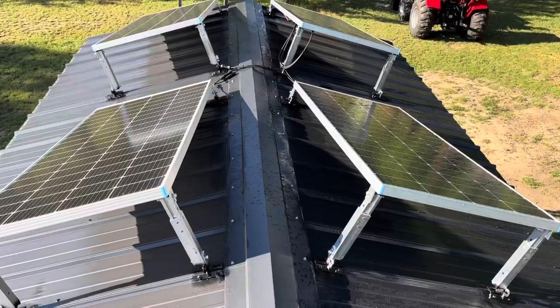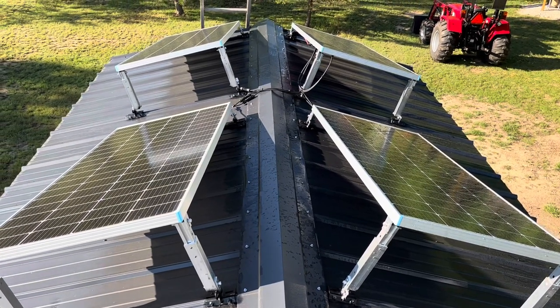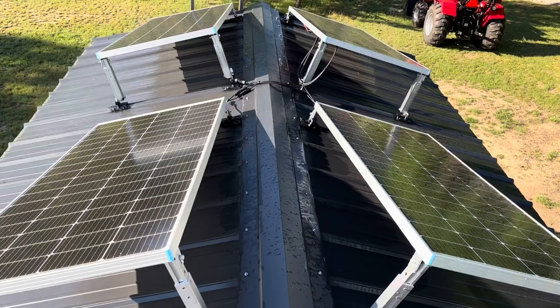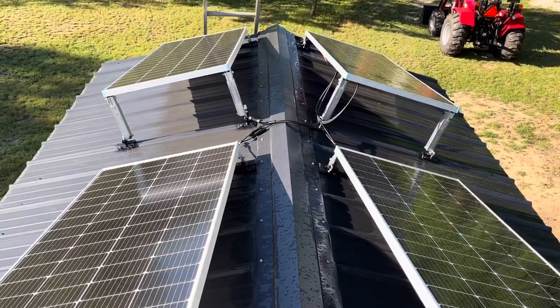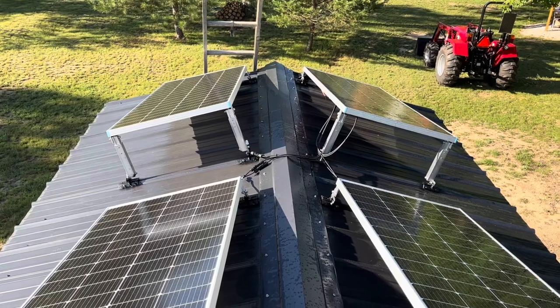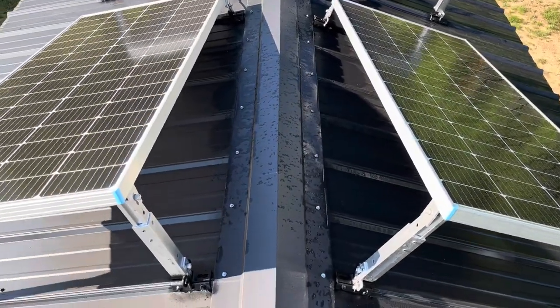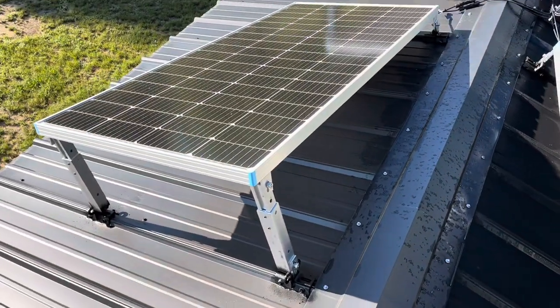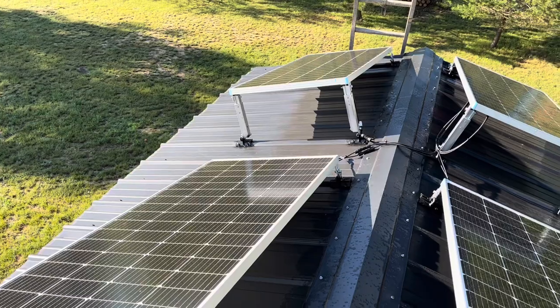All righty. So like I said, we're up here on the roof, and I went with Renogy products, and they've got a great website. I've used their stuff in the past. By no means am I getting paid to plug them. I'm getting no kickbacks of any type, but I use their products. They've worked, and I like to stick with what works.